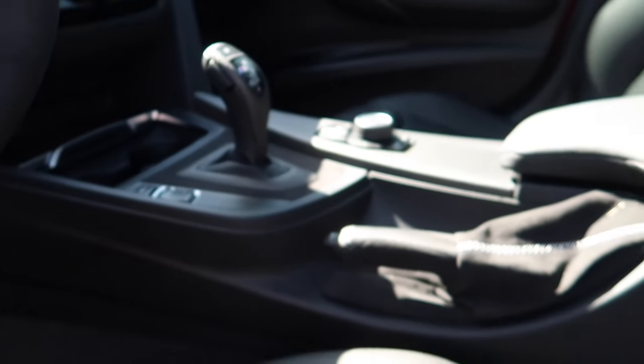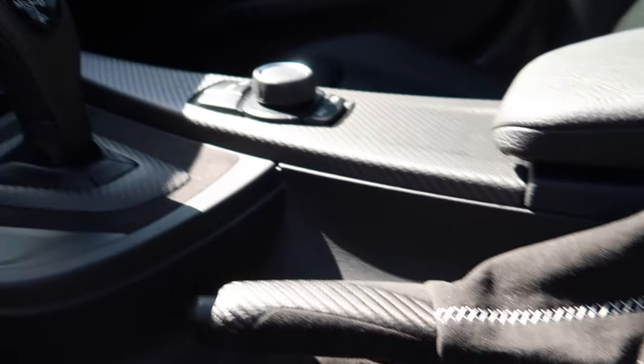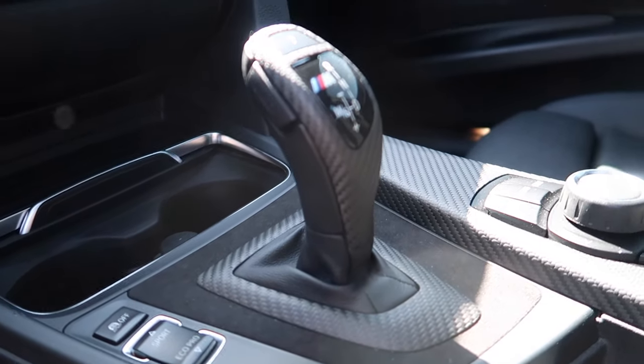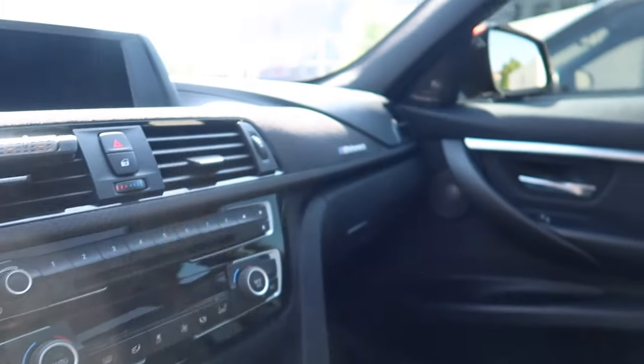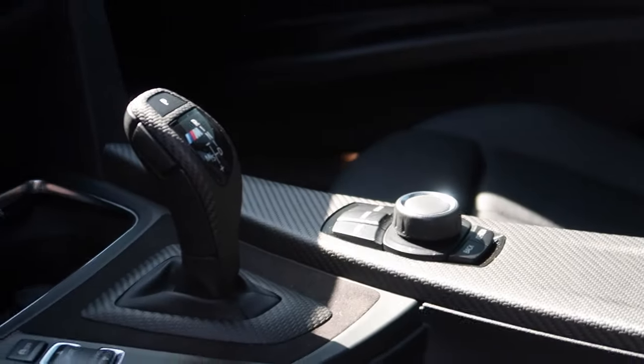A lot of people do like the gloss carbon. Obviously our cars come with it, but a lot of people don't do the matte, which looks super good in his car, especially with the Alcantara white stitching right here. And then he even has it in the dash up there. That's super clean. Again, not a lot of people do the matte carbon, and I think it's a good touch.